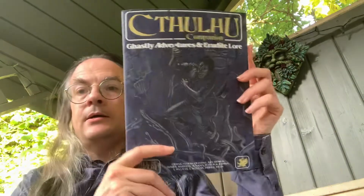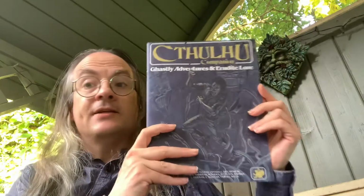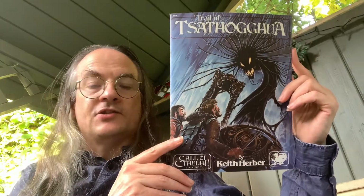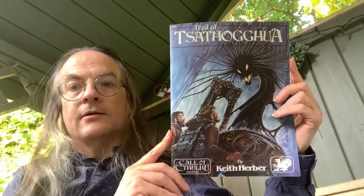And then Cthulhu Companion. This is one of the first supplements out for it, and this did a lot to change the game and added quite a lot of depth and yet more scenarios. Trail of Tsathogghua sourcebook had another short campaign. Again, I'll do an unboxing on this and probably follow all of these up with individual reviews.